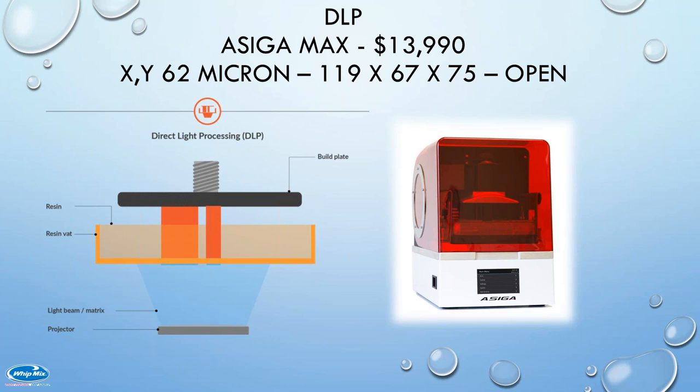Other printers, what will happen is as the life continues with the printer, you're going to start to receive failed prints where it's being underexposed. The LED light is decreasing, but the software on the other printers is not going to automatically compensate and increase that exposure time. So you're going to start to receive failed prints, and then you have to send your printer in for repair.